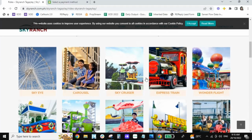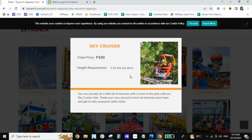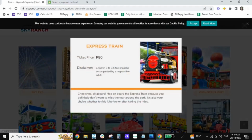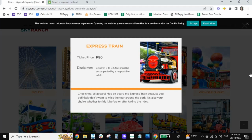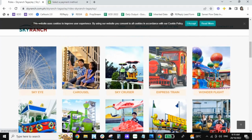And then, nandito din yung mga iba. Ito carousel, it's included doon sa Ride All You Can. Pero again, if you don't wanna do the Ride All You Can, it's 50 per person. Tapos, nandito na lahat. Basta, click-click lang kayo dito kung magkano yung mga rides per person. Tapos, itong Sky Eye at saka itong Express Train, one time nyo lang siya pwedeng i-ride. The rest naman nung included na rides dito sa voucher is unlimited nyo siya pwedeng paulit-ulit. So, ayun.